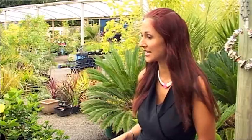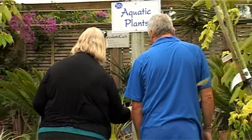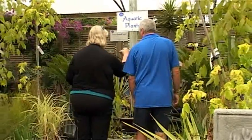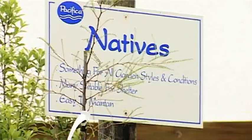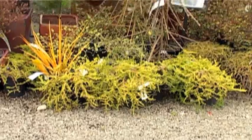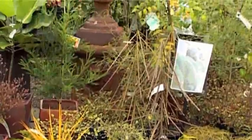And you can also offer landscaping advice. We will go out and do an on-site consultation. We would advise as to what plants would best suit you, but it's your choice in the long run as to what you choose, but we will help you decide as to the best plants for that situation.